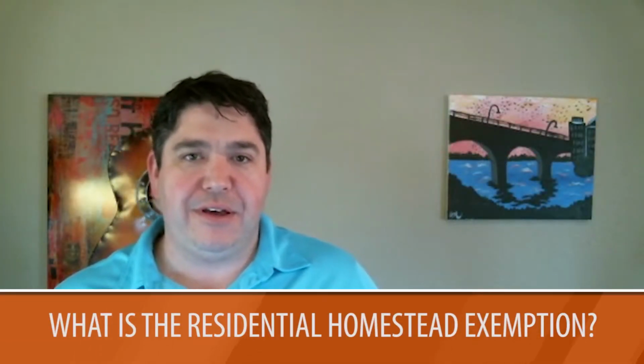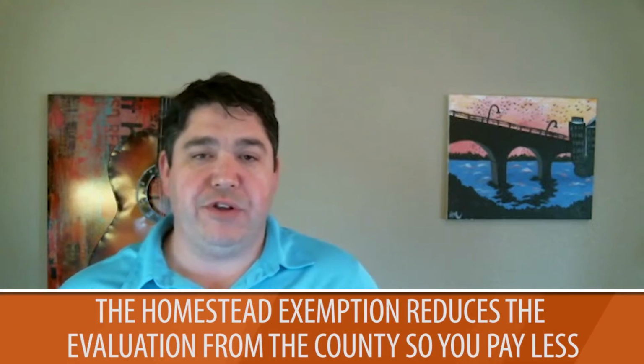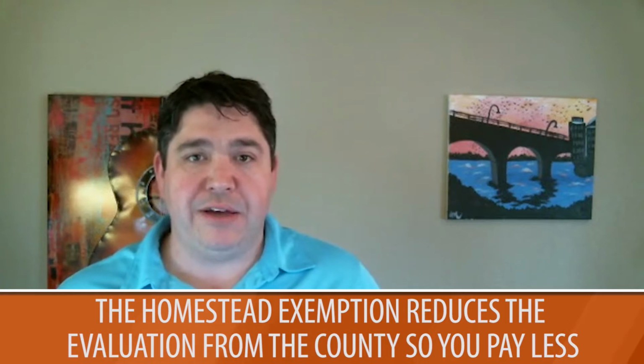So what is the residential homestead exemption? Basically, the county assesses your property at a certain amount, what it feels is your valuation. The homestead exemption reduces that valuation so you pay taxes on a lesser amount. Let's say you have a house that is $200,000 according to the county's valuation, and you get a $20,000 homestead exemption off of that property, then you're only going to pay property tax rates based on $180,000.